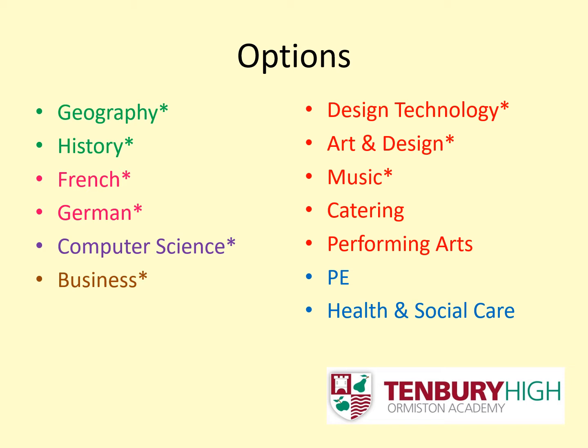The subjects with stars after them are GCSEs, and the subjects without stars are vocational subjects. And more on that difference in a moment.